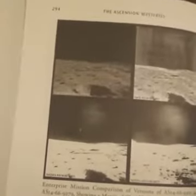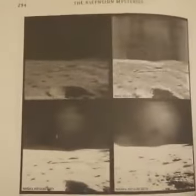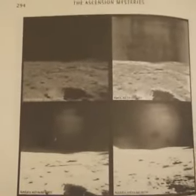The main point I'm just trying to make is that with a little bit of enhancement, you can see something there that was not visible in the original one that NASA released.